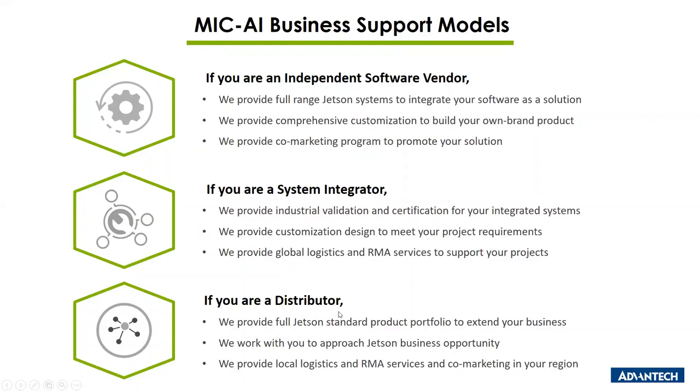Of course, there are some distributors who are very informed about the Jetson platform. But I'm just mentioning that if you are not so familiar with Jetson, we can help you do that. Okay, so the same, we can provide local logistics and RMA service, and co-marketing with you in Malaysia, in the region you want to approach. Okay?